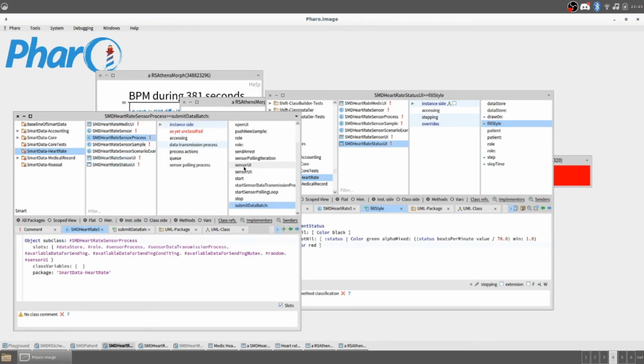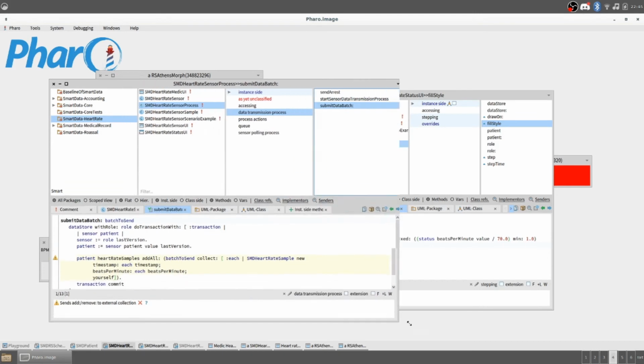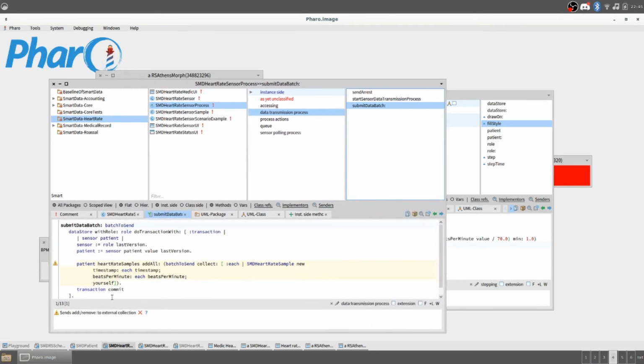So the sensor monitoring process performs its data submission by batches in order to avoid overloading the server with requests. For submitting each batch, we connect to the data store with the role of the heart rate sensor and perform a transaction where we get the last version of the patient data, and we append the new samples of the whole batch into the list of heart rate samples, and then we commit the transaction.